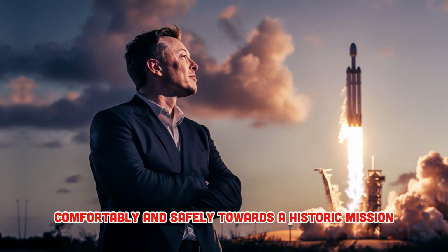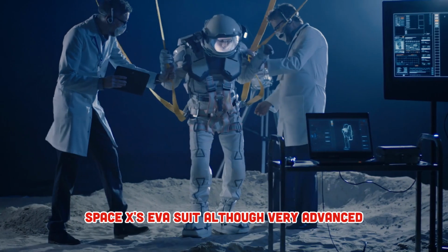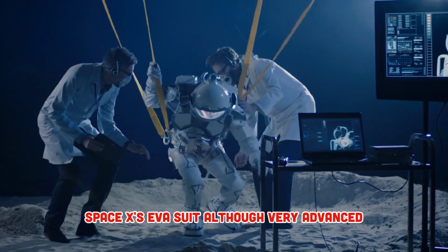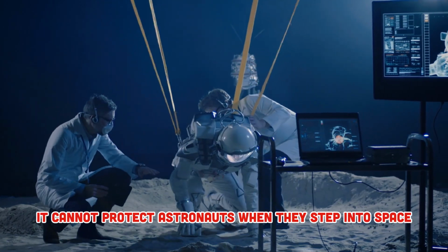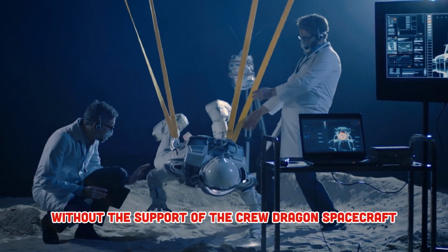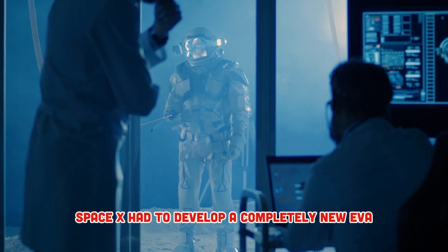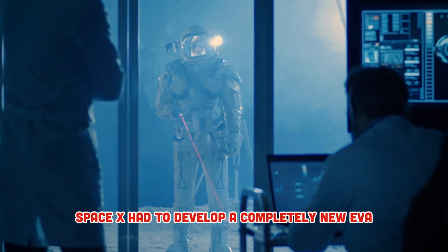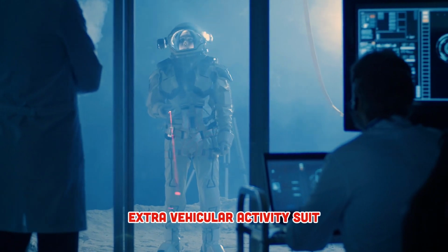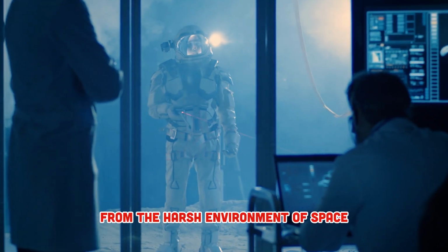Towards a historic mission, SpaceX and its first steps into space. SpaceX's EVA suit, although very advanced, still has one major limitation: it cannot protect astronauts when they step into space without the support of the Crew Dragon spacecraft. To prepare for the Polaris Dawn mission, SpaceX had to develop a completely new EVA, extravehicular activity, suit, capable of protecting astronauts from the harsh environment of space.